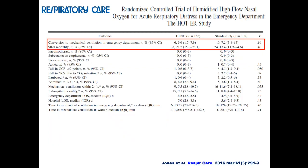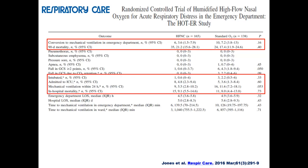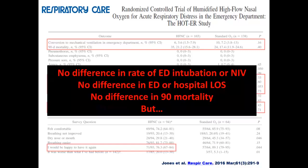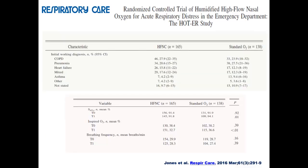And what they saw was that there was no significant difference between high flow therapy and standard oxygen. Moreover, there were a significant number of patients in the high flow nasal therapy group that found it uncomfortable and would not be happy to have it again. So from this study, we can say there was no difference in the rate of intubation or hospital length of stay or 90-day mortality, perhaps suggesting that high flow doesn't have much of a role outside of ICU.